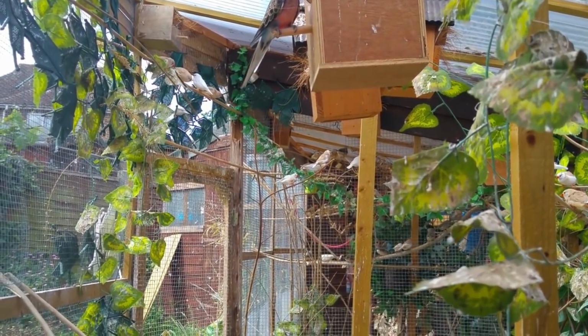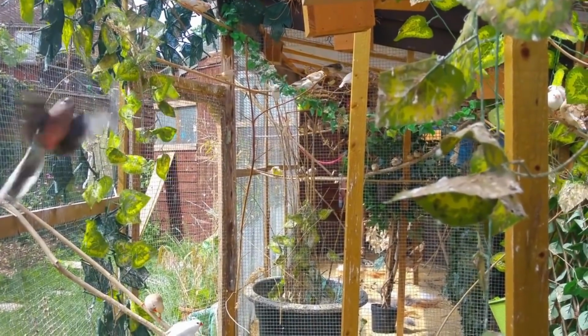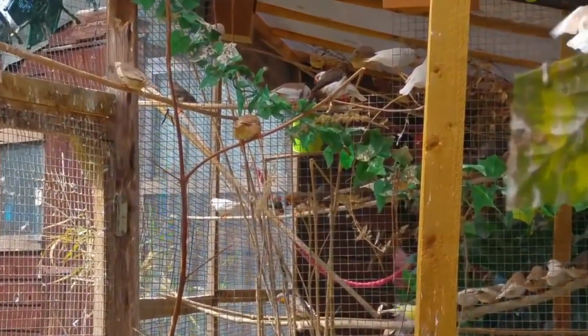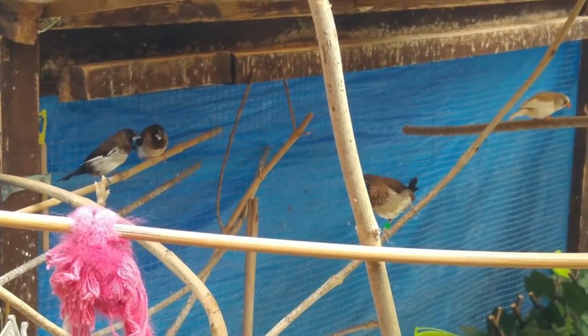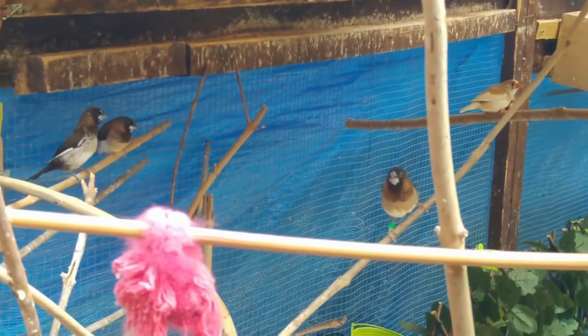You can see the bought parakeet there going in its old nest box. I think the finches have literally just shoved it full of nest material. Don't think there's any chicks in there. And here we are, some of the Bengalese have finally come out and they're exploring. They tend to stick together, they're very social birds.